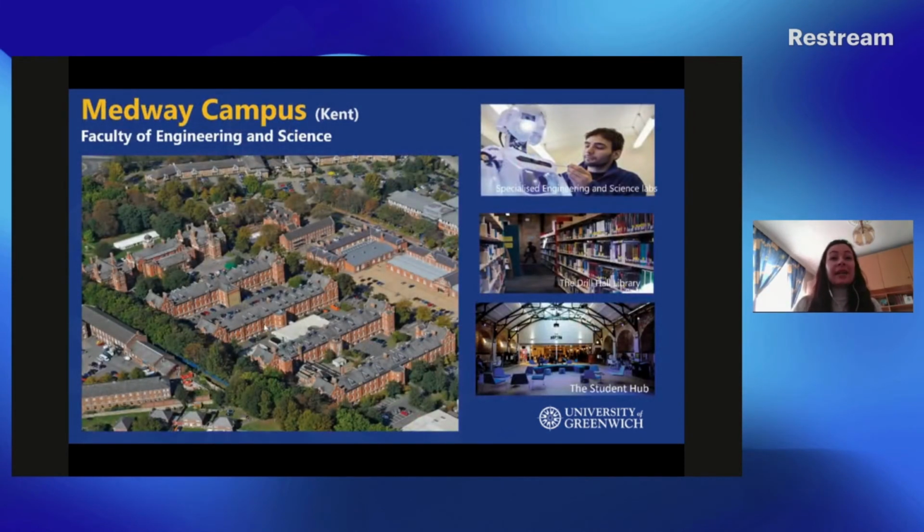Medway campus, last but not least, is where our Faculty of Engineering and Science is based. So every program related to engineering, biology, chemistry, we have a lot of specialized engineering and science labs there. And something important is our Drill Hall Library, which is 184 meters long and is thought to be the longest library in Europe. It was initially built as a military drill hall, where its name also comes from. And also the student hub, which was recently renovated and where a lot of events are happening throughout the year. It is also where the canteen for this campus is based.